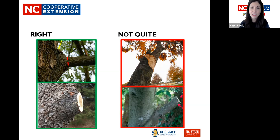So with these images, the first one, the top one, the cut was made too close to the trunk, in past the collar. And unfortunately, that damage is one, pretty serious, and two, can't be reversed. The tree is probably going to die as a result of that poor or incorrect pruning. And the image on the bottom, they didn't go quite far enough to find that collar. The pruning left a little stub, and what's going to happen there, like in the other picture, it will flush right back out and not achieve what we wanted it to. So that's why that makes a difference.